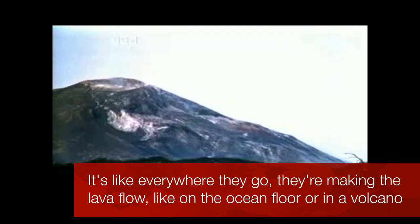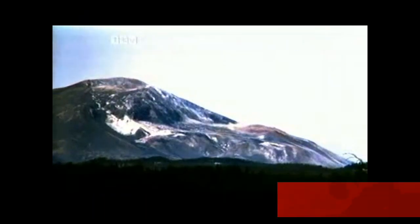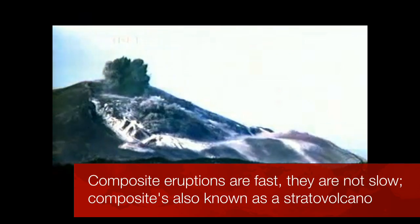Plate tectonics. Like everywhere they go, they're making the lava flow. Like on the ocean floor or in a volcano. Like the pyroclastic flow from St. Helens years ago. Or Pinatubo, if there's ash you better go. Composite eruptions are fast, they are not slow.